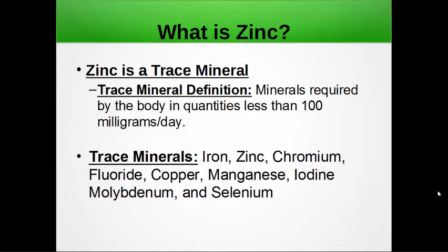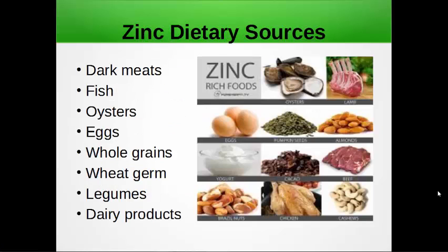So what is zinc? Zinc is classified as a trace mineral. These minerals are required by the body in quantities less than 100 milligrams per day. Other trace minerals include iron, chromium, fluoride, copper, manganese, iodine, molybdenum, and selenium. So what are the dietary sources where we can find zinc? It's found in dark meats, fish, oysters, eggs, whole grains, wheat germ, legumes, and dairy products, just to name a few.